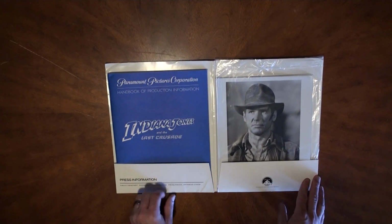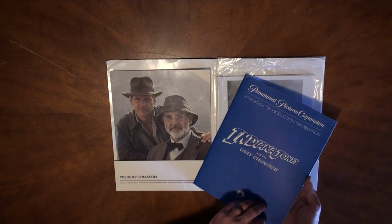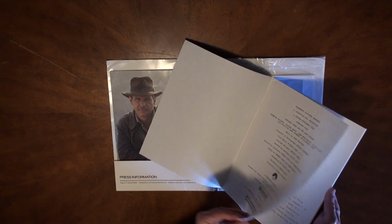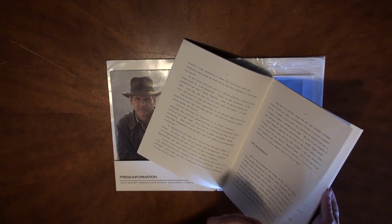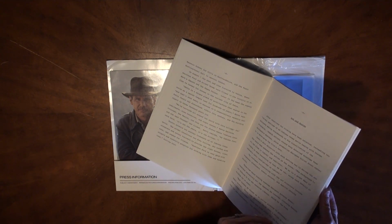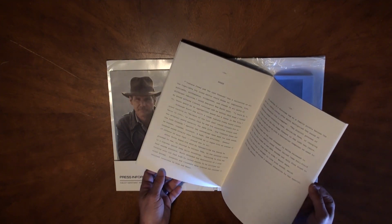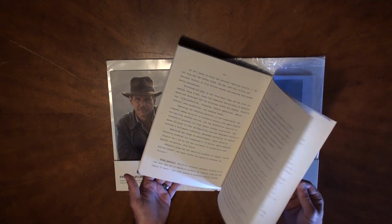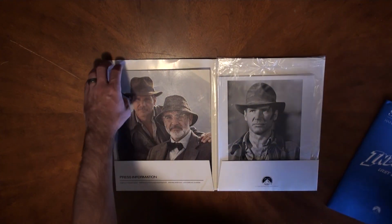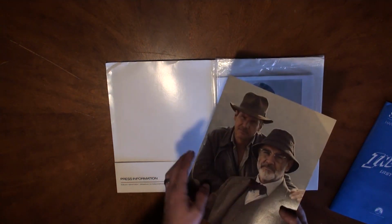The folder's a little bit bigger than the other two. Much more bare bones this time. Again, there's a handbook of production information following a similar format to the others, where it just has write-ups on the production, the cast and the crew. This wasn't even originally in the press kit. I was just keeping it here as a good place to keep it for the time being.